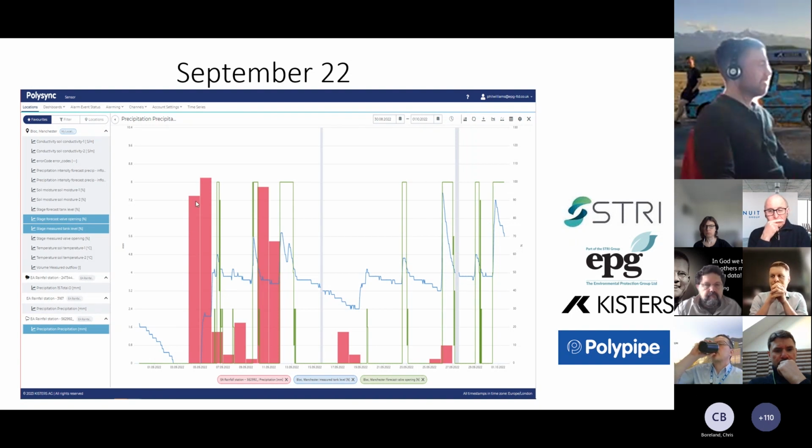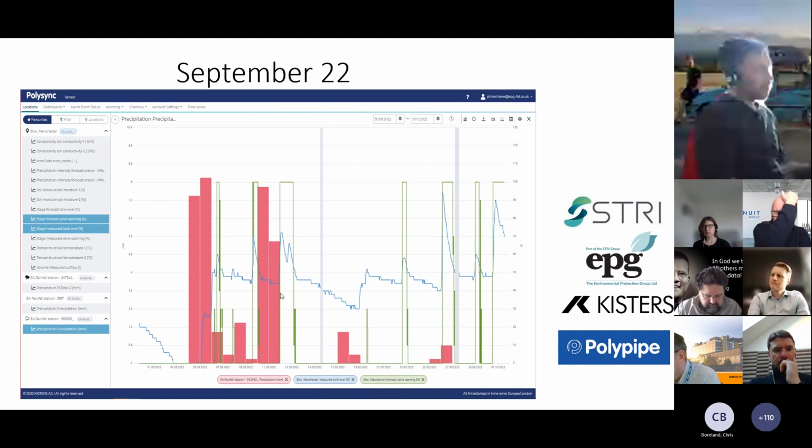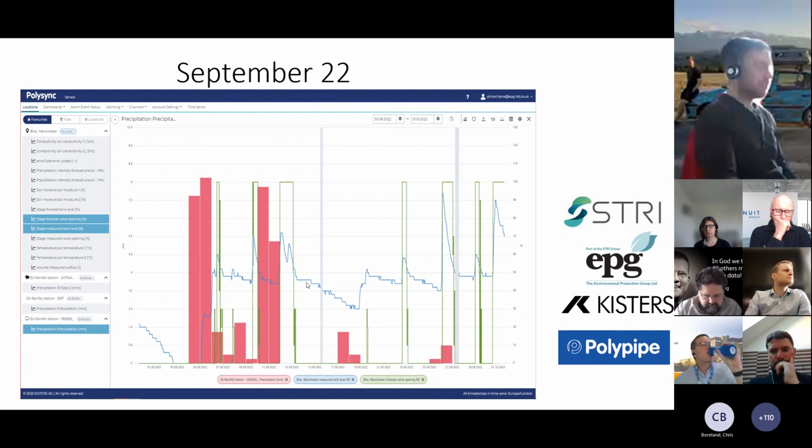So here we can see another maybe 16 millimeters coming in, and we're topping up the tank from nothing to about 50%. And again, we open up the valves to try and keep it 50% full, or in this case, before the rain turns up, we also open up the valves to make space for incoming rain. So if it's at 50% and we think it's going to go to 100, we don't want to reach 100, so we'll drain it down a little bit before that rain turns up. And again, we just make sure that we never really go over the topping over feature.